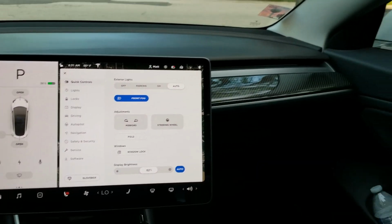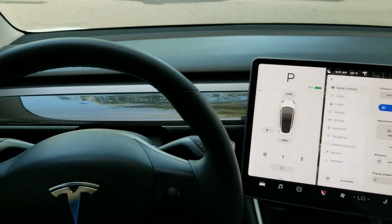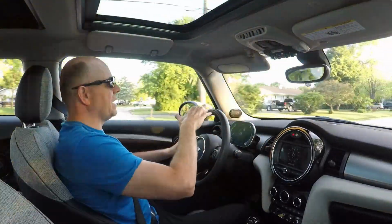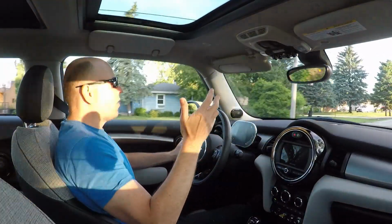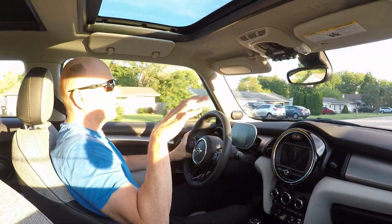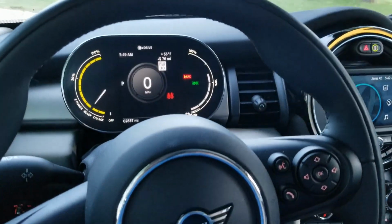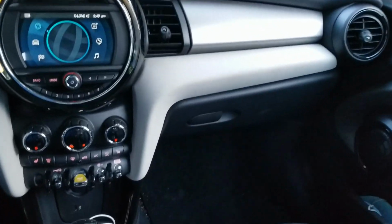I love the fact that there's so much tech there. I didn't like its position. That's why I made that adjustable screen mount kit to position the screen where I wanted. But the flat dash, I didn't like the wood. That's why I got the carbon dash for it. And I love the clean interior of the Model 3, but I also do like a stylized dash. This car is, if you like a stylized dashboard, this car is absolutely gorgeous.